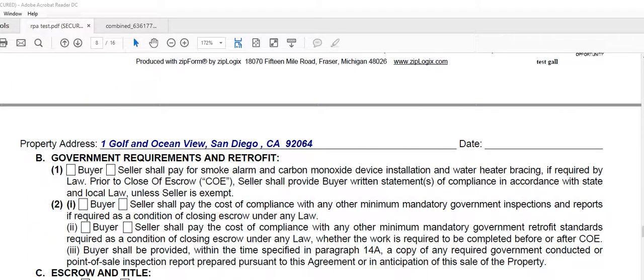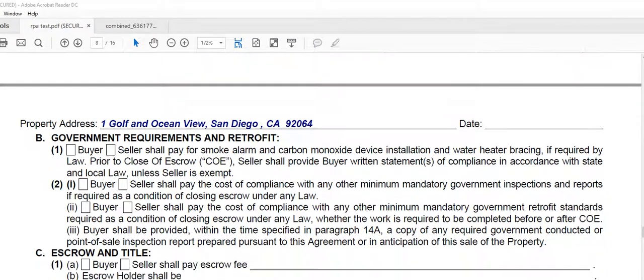Now here, an issue that always comes up is the hot water heater retrofit. Sellers have to do it. I believe that it has to be done before closing, as does the carbon monoxide detector device installation. Lenders like to see it, so if your buyer is using a loan, these things have to be done.